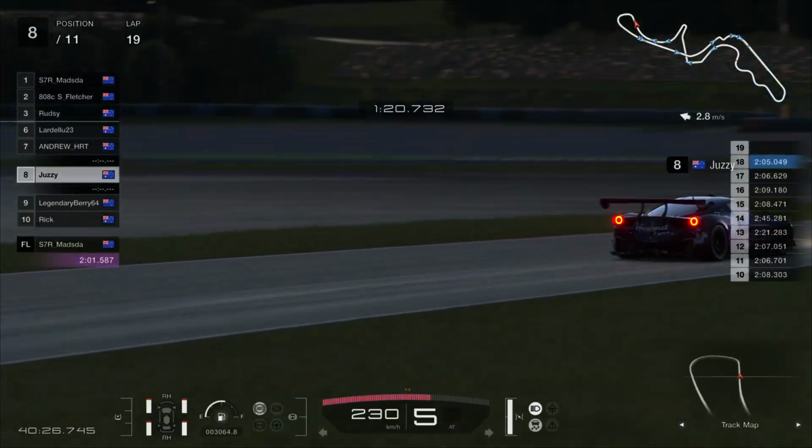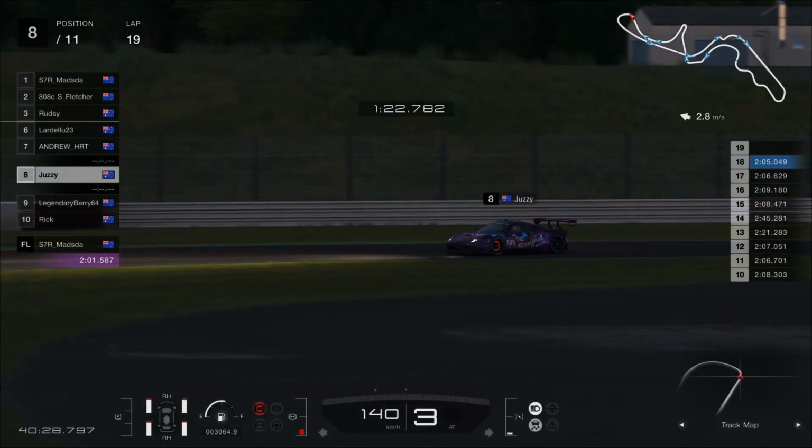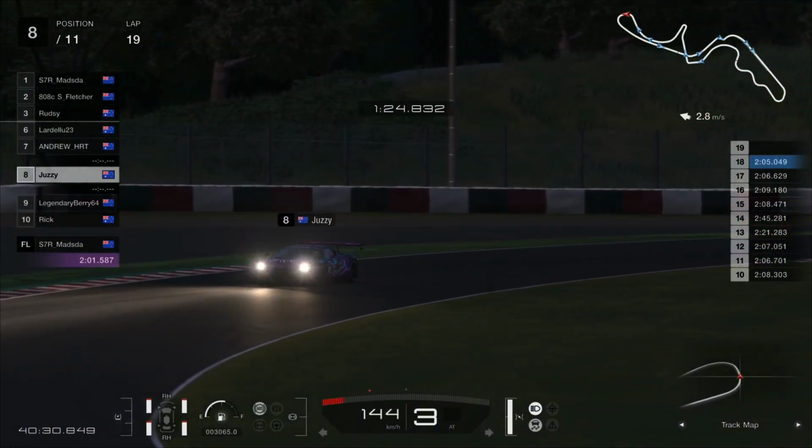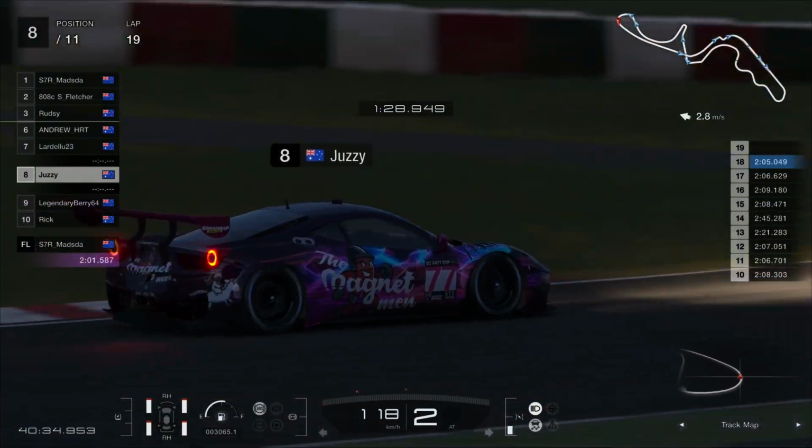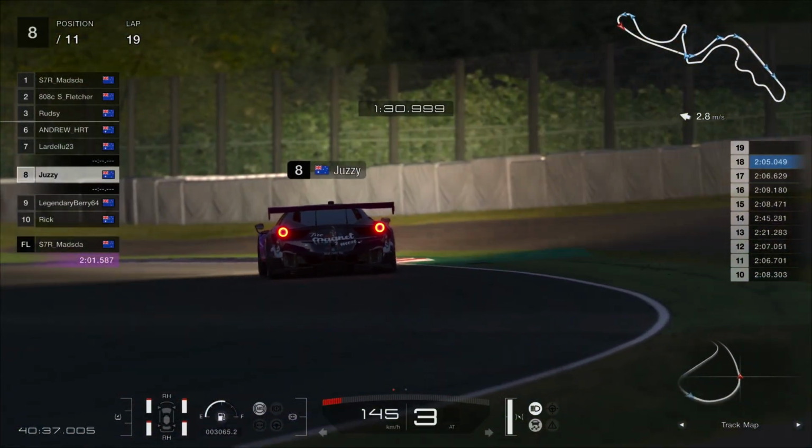As we continue down the grid, we've got Juzzy in eighth, making his way around. Plenty of fuel for himself, over half a tank. So he'll see himself at the end on those racing hards quite easily.